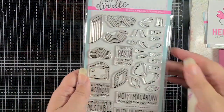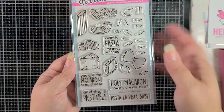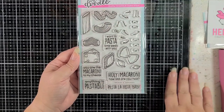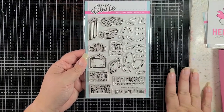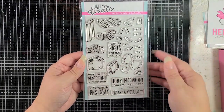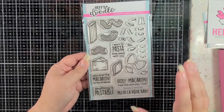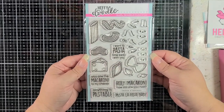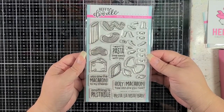This is the stamp set I've wanted for like 2 years. It's called Pasta La Vista. Now, first of all, the fact that it says Pasta La Vista, baby, is hilarious because Terminator 2 is one of my favorite movies of all time. I've watched it like 100 times. I love it. I can recite it all. But truly, it's just so funny. I love a good pun, and I'm a carbaholic, so I'll take pasta pretty much any time, unless there's pizza being offered. I'll take pizza over pasta.